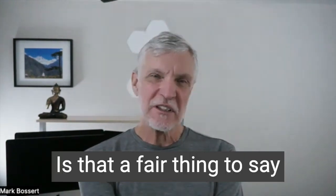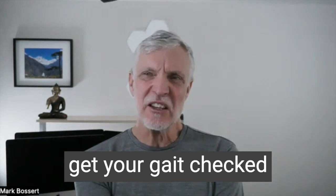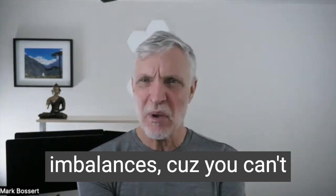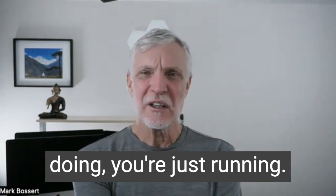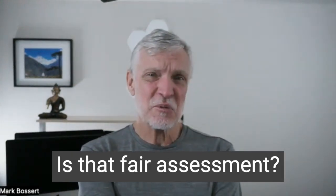Is that a fair thing to say for almost any runner? Get your gait checked regularly to see if there are any imbalances? Because when you're running, you don't see what you're doing. You're just running. Is that a fair assessment?